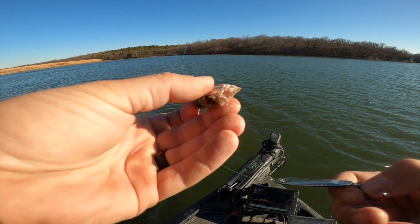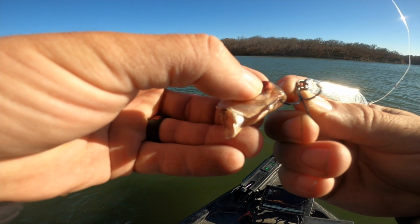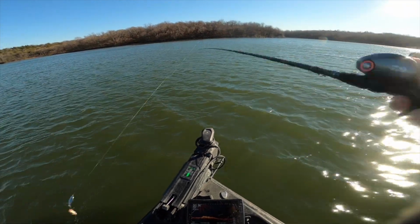That honestly is probably too big of a piece. I'm gonna start with it and see if they'll eat that. Look at a little red eye shad. Cole thought that was pretty funny. But we got just a little shad chunk, and we're gonna drop them down. I usually like to drop it all the way to the bottom, of course.